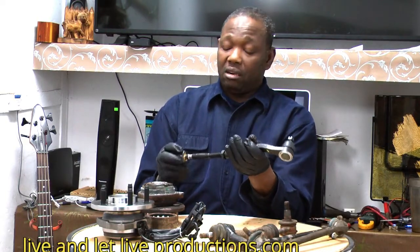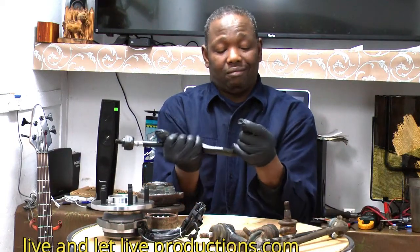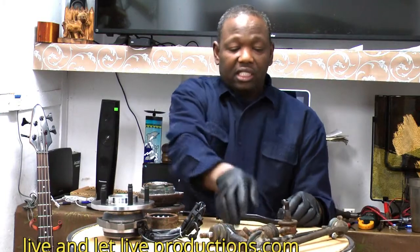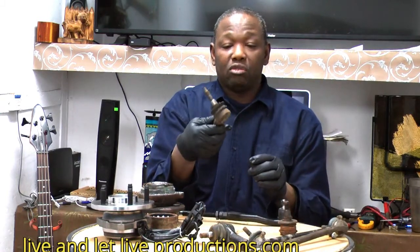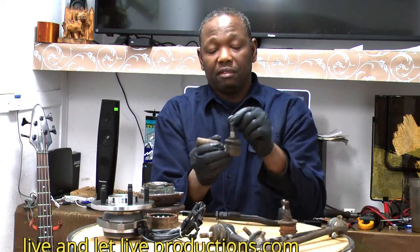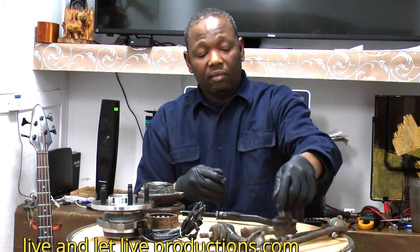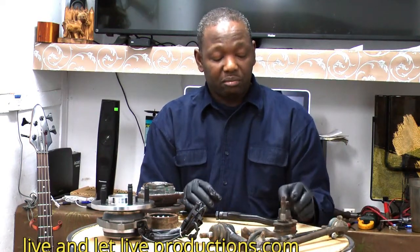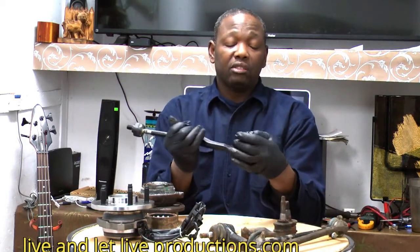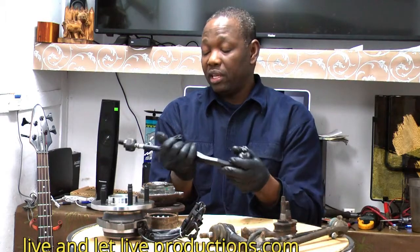All these parts have the same principle: you have a moving ball that moves. This one is new, it's very stiff. This is the old one, the outer tie rod that I changed on one of my customers' cars. See how it's moving freely, up and down? That's how you know there's a problem, and when you shake the wheel there's play. This is how your outer tie rod should be: very stiff, no play in it.